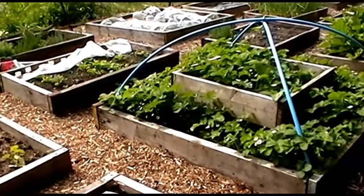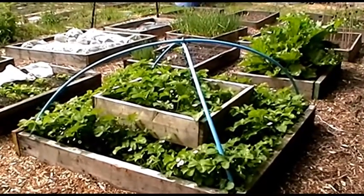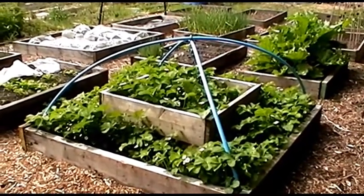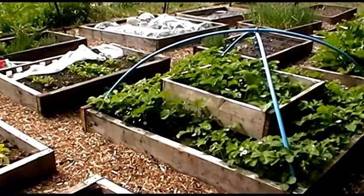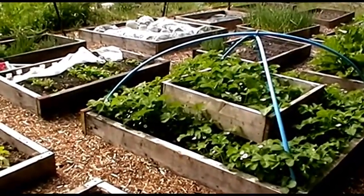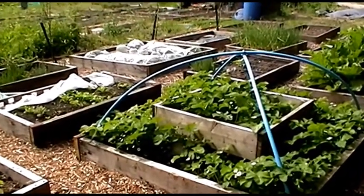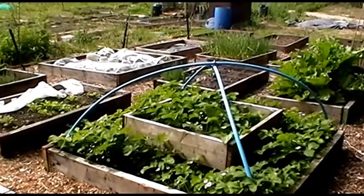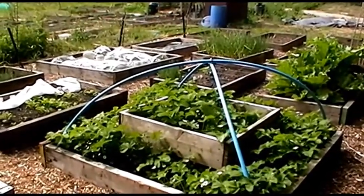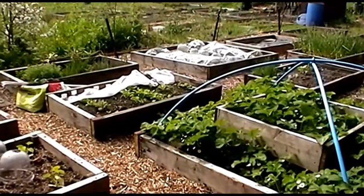So I'm going to get on with it, and I will update you once I'm done and show you how things are progressing. So hopefully you're as busy as I am at your vegetable plot. I'm sure things are coming up nicely and starting to grow well where you are, and I really do hope to see or hear from you and hear how well things are growing for you. So I'll get on with some work, and I will update you in a few minutes and let you know how things are looking.